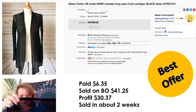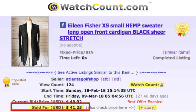So again, best offer. If I hadn't had best offer on all these things except one that you've seen so far, they wouldn't have sold. And here we are with the watch count information. You can see the sold price there. View count was 124 views with 4 watchers. So I'm sure some of that is irrelevant traffic, but you just have to take those views and watchers with a grain of salt because you don't really know. They just don't mean anything.